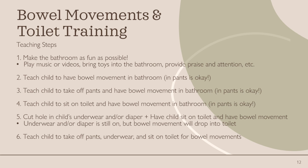Make the bathroom as fun as possible. Play music or videos, bring toys into the bathroom, provide praise and attention while the child is in the bathroom. Make the bathroom fun because you're going to be spending a lot of time in there. Step two is to teach the child to have a bowel movement in the bathroom.